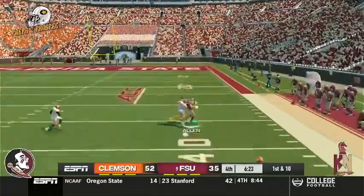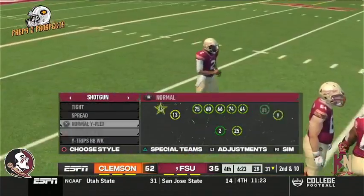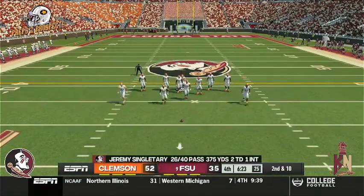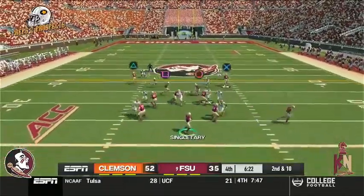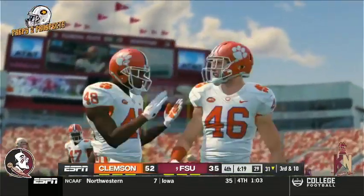At the 30, to the 20, to the 10. And down he goes at the 3. Smith on the tackle at the 3-yard line. That makes it first and goal. First down, and they've got their eyes on that goal line. They're packed in tight on the line. Davis takes the toss left.